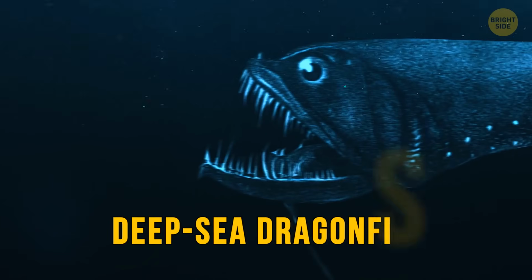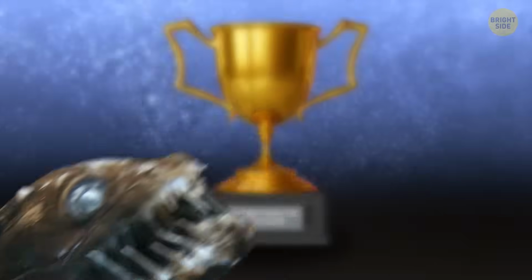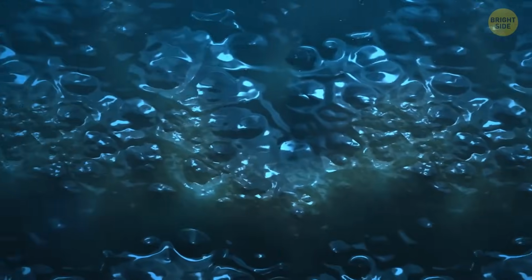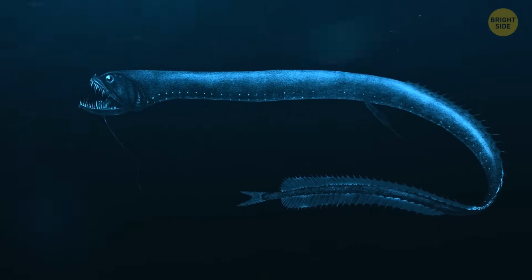The deep sea dragonfish. If there were a prize for the most hideous fish in the ocean, the deep sea dragonfish would win. With slimy, scaleless skin, massive teeth, and a face only a mother could love, this bad boy of the sea is nothing to mess with.